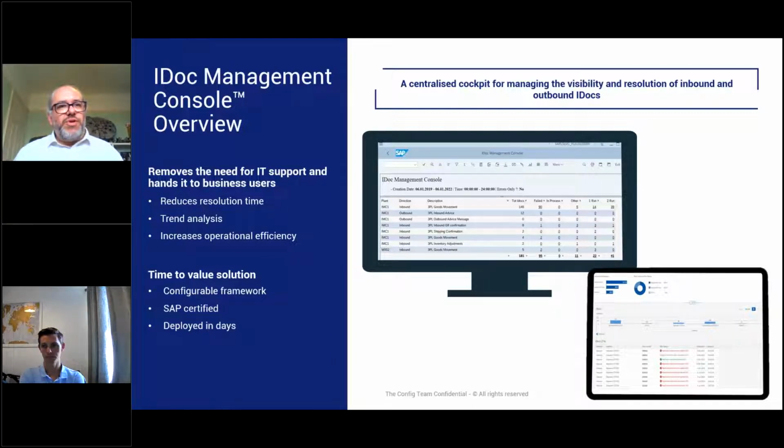It reduces the technicality and leads the users by the hand to resolve the IDocs themselves, rather than relying on the IT support that a lot of businesses tend to use. So you're reducing your resolution time and getting the right fix for the right IDoc as well, because nobody knows the stock like the guys in the warehouse in the case of a 3PL, and nobody can fix it like they can.